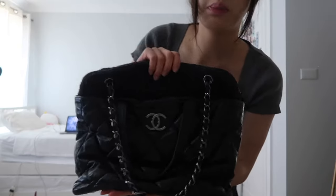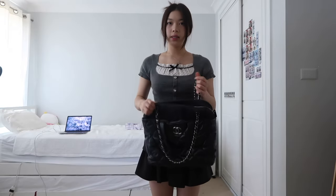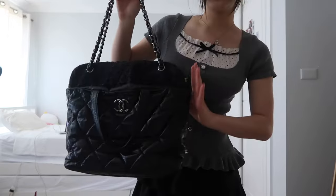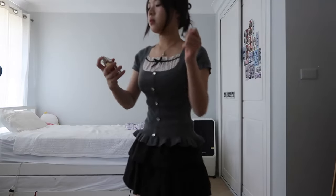I think I'm gonna use this bag right here, and this is like a vintage Chanel bag that my mom has and she lets me use it. I feel like it's so cute and it really matches the vibe of my outfit right now. Some perfume.